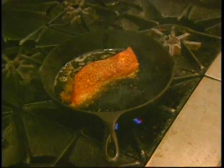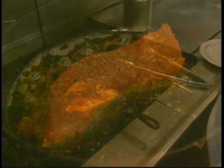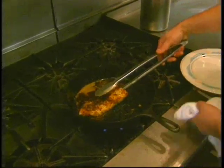Okay. Now we put the fish in the pan. How long will we cook it here, Roberto? We're cooking about 2 minutes each side. Well, let's go ahead and take this fish off. Ready to take it off here.